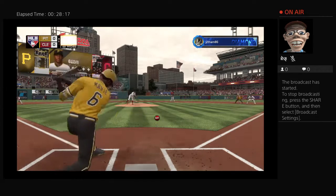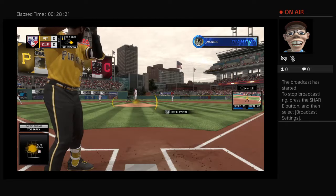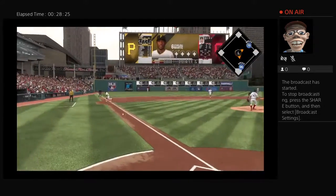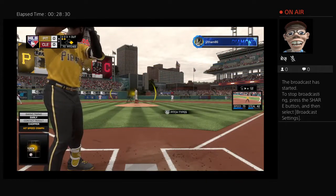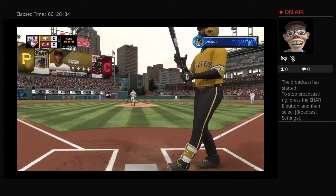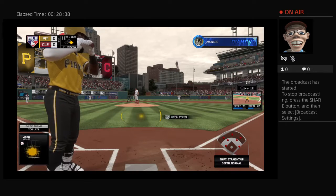Ready once again, Starling Marte. No hits in 2 trips to the plate for him in the ball game. Swung on and missed for the first strike. The 0-1 dribbled up the line. That winds up foul for the second strike. A great pitch there as he couldn't get extended on that one, and he's down on strikes for the second out.